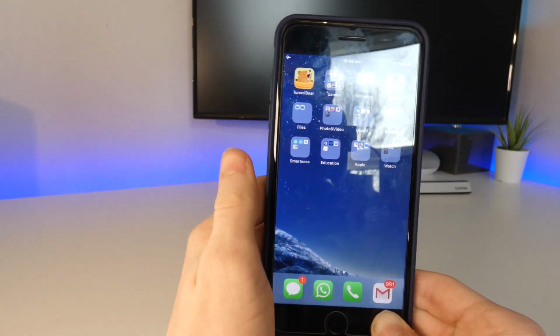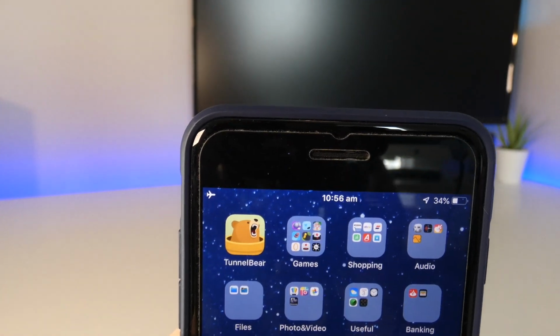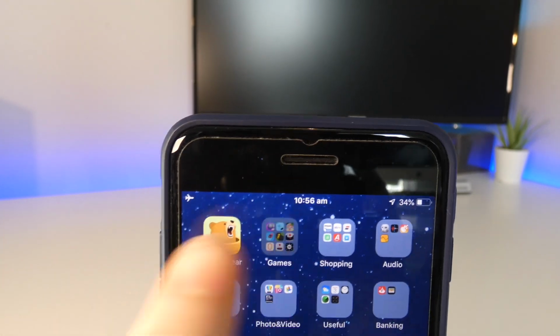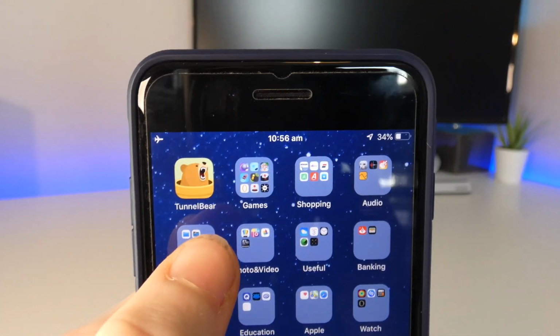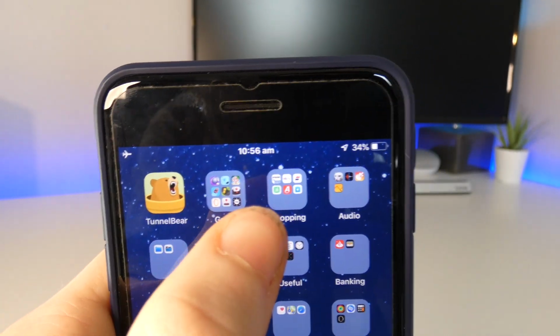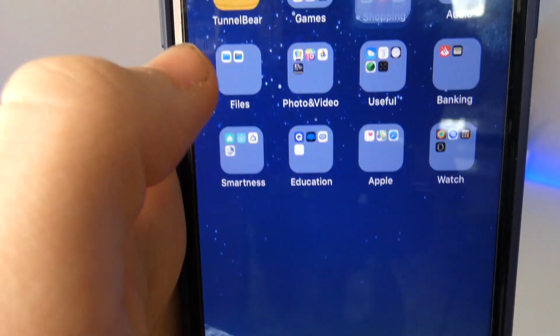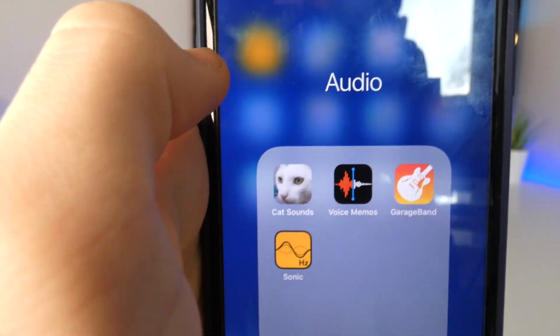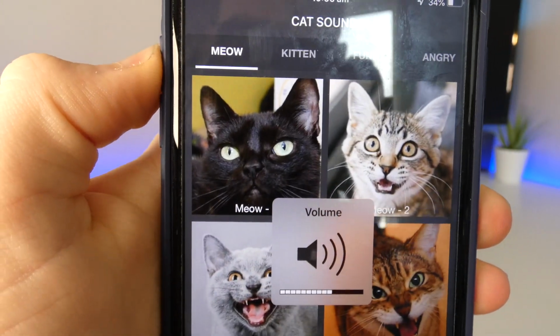On the next page here, I'll bring it closer, we've got Tunnel Bear, which is VPN. Then we've got my games folder. It's just got games in it. Yeah, there is quite a lot of reflection on the screen, I do apologise. Next, shopping, just shopping apps, quite simple then. Audio related things, yeah, cat sounds, that's good. Turn the volume up.